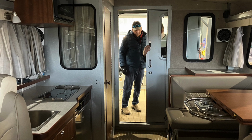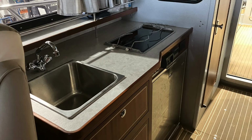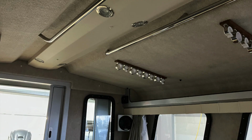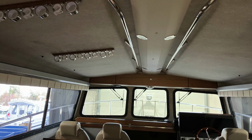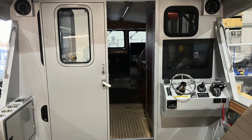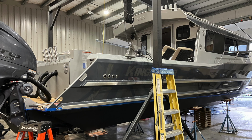Looking to stern, there is the galley on the starboard side with fridge, microwave, and sink. The dinette to port has seating for 4 and a folding table with cup holders. There are grab rails along the cabin ceiling along with fishing rod storage. At the rear starboard is the enclosed head. It was great for us to see the Kingfisher 3425 GFX in new condition.